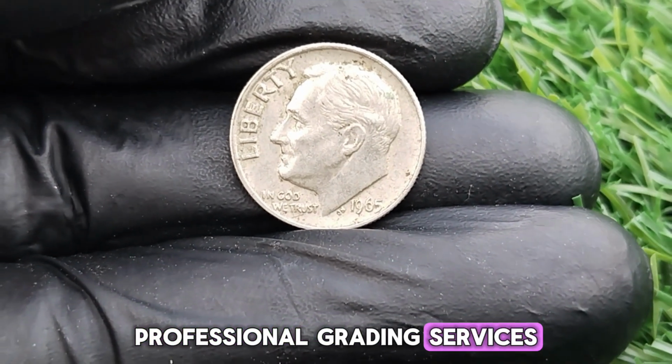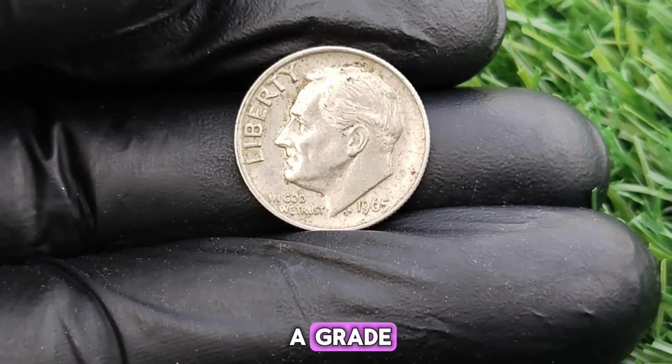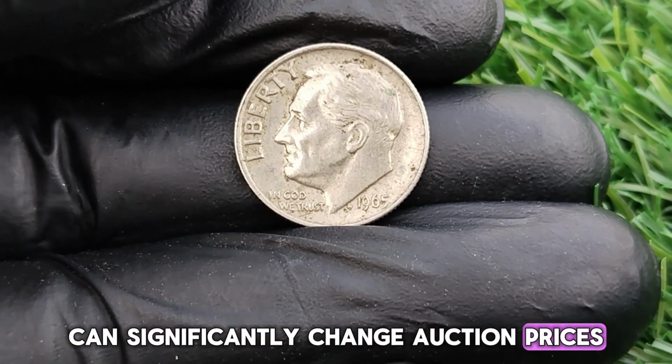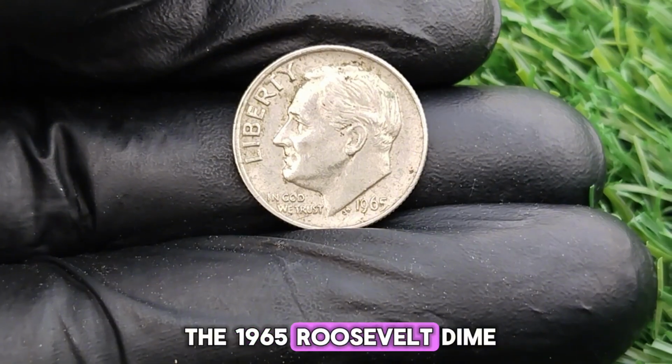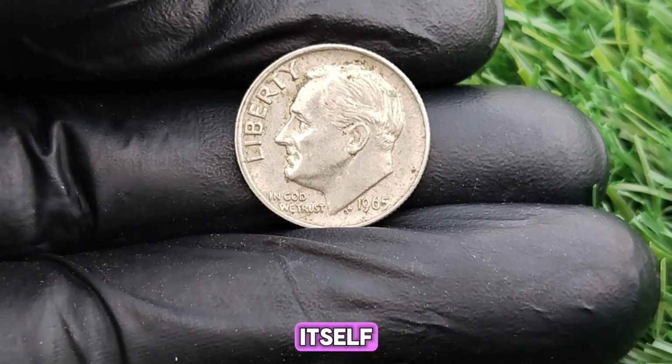Professional grading services carefully examine every detail under magnification before assigning a grade. Even a single point difference can significantly change auction prices. For modern coins like the 1965 Roosevelt dime, exceptional preservation is often more important than the date itself.